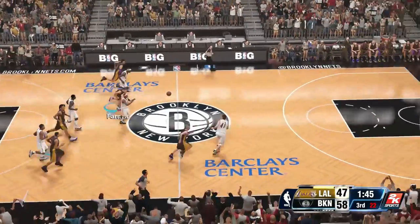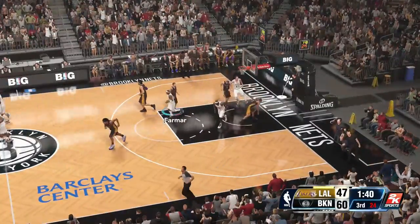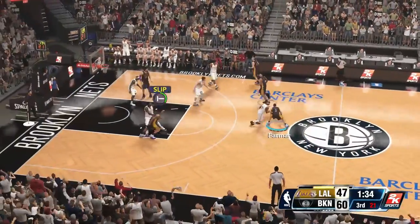Stolen by Terry. Goes up, throws down the breakaway jam. Yeah, he put himself in great position to finish that break off, guys. Yep, right to the rack.